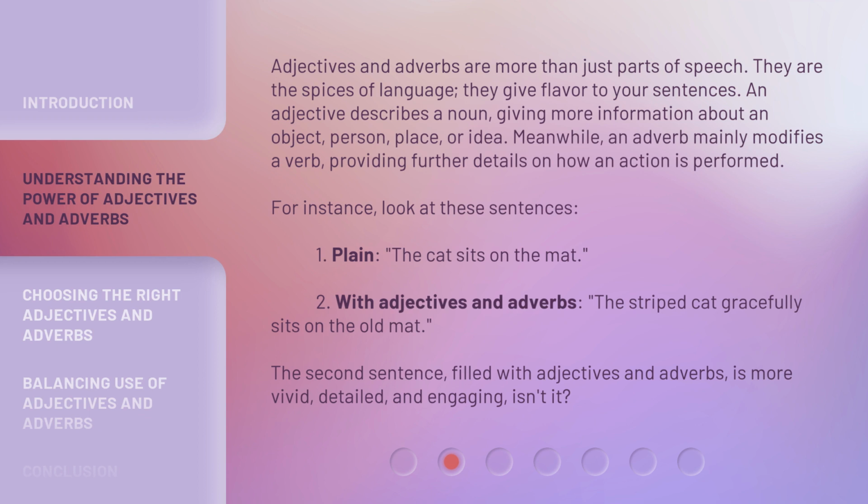For instance, look at these sentences. 1. Plain. The cat sits on the mat. 2. With adjectives and adverbs, the striped cat gracefully sits on the old mat. The second sentence, filled with adjectives and adverbs, is more vivid, detailed, and engaging, isn't it?